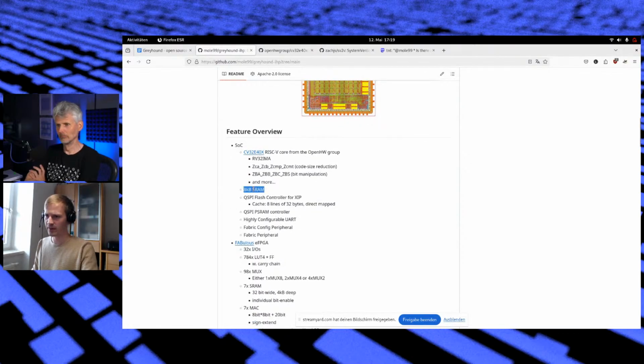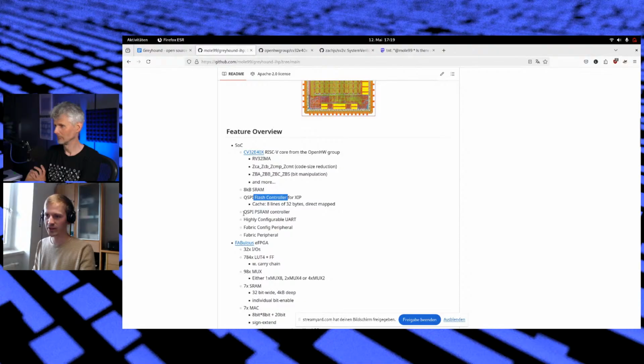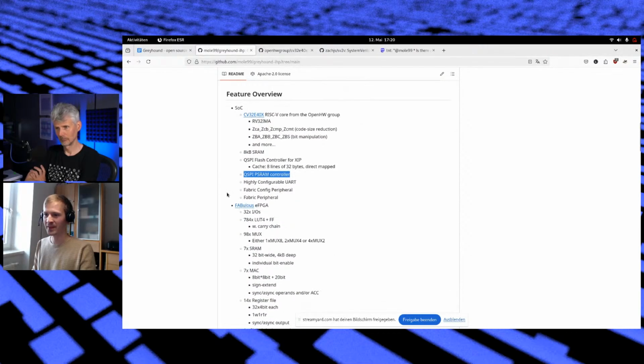So, SRAM. Then we have some quad SPI IP, one flash controller. This is to get the bitstream. Not the bitstream, I mean, also the bitstream, but this is to get the program code and the data for the SoC, of course, for the RISC-V core. And then there's also a PSRAM controller, because 8 kilobytes of SRAM might not be enough, so you can add some external one.